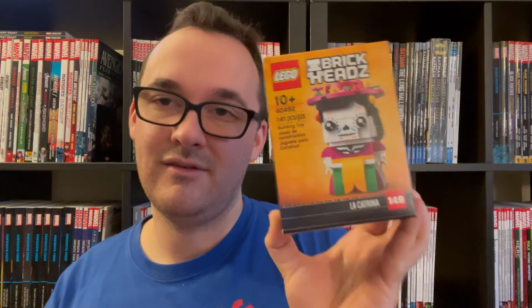This is BrickHeadz 149, so 150 should be coming out early next year, I believe. So very excited to hopefully see what that is. There's a heavy rumor that it's going to be Ahsoka Tano from Star Wars, so if that's the case, definitely will be picking that up. But anyways, very cool to get this, and we'll definitely be giving this a build closer to Halloween.